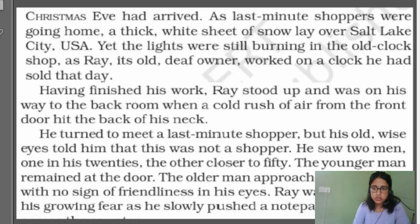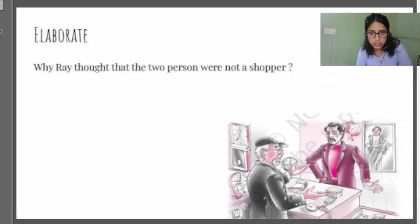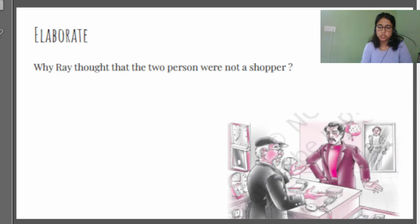Yes, so this is all about it. We have discussed this passage. You will tell me why Ray thought that the two persons were not shoppers. Why do you think Ray thought that? How do you think they are looking? Are they looking friendly to you? You will be writing your responses in the comment section below. If not, then why do you think they are not looking friendly? What, according to you, should be the reason?